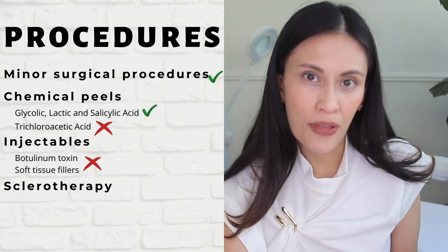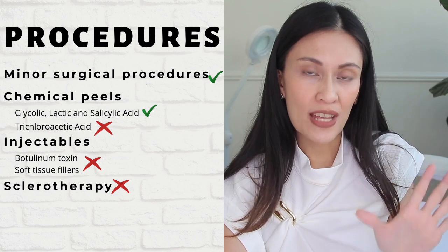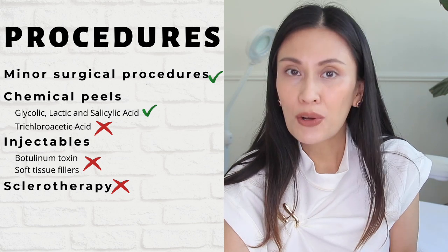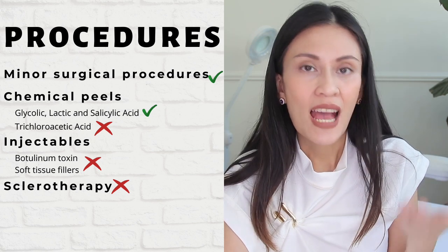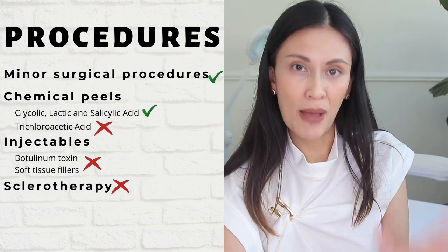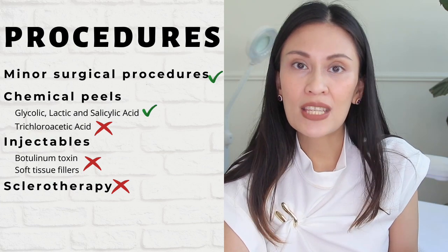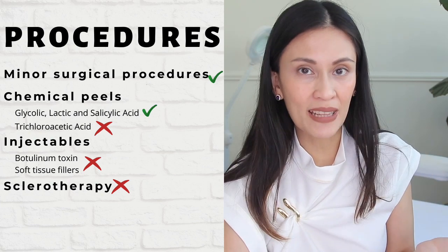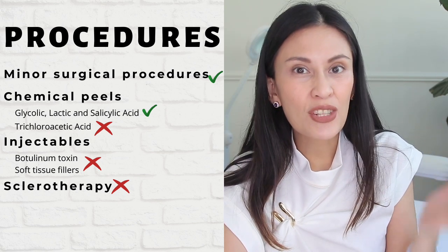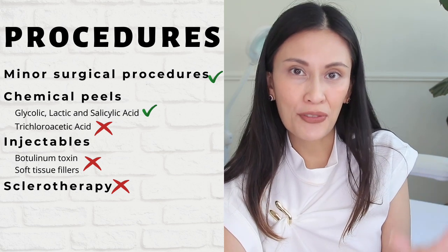What about sclerotherapy, or removing your varicose veins? I don't do varicose veins in pregnant women for two reasons. Number one, varicose veins that develop during pregnancy have a high probability of spontaneous improvement. Therefore, it is best to wait 6 to 12 months after giving birth before you decide to have your varicose veins treated. And number two, what you inject in varicose veins can actually cross your placenta. That's why it's best to wait until after giving birth.